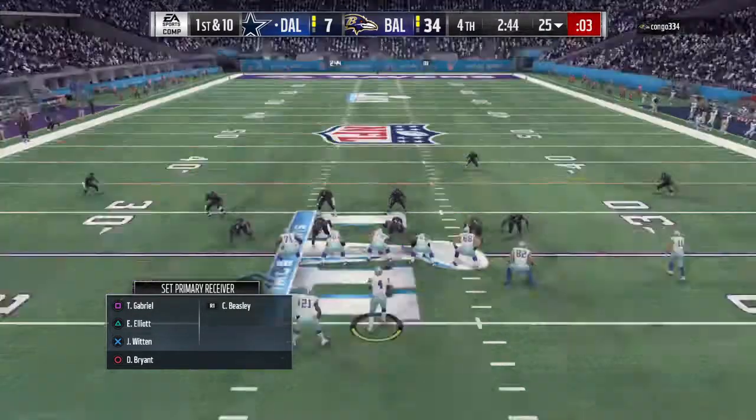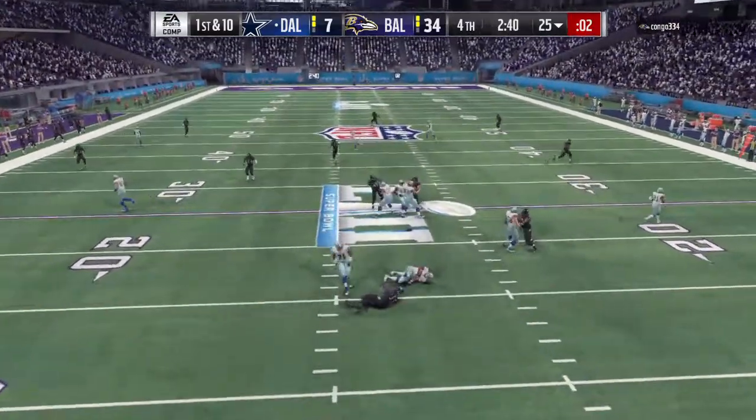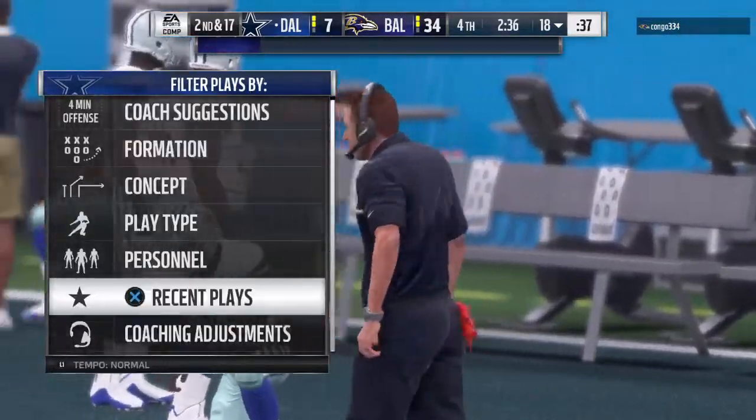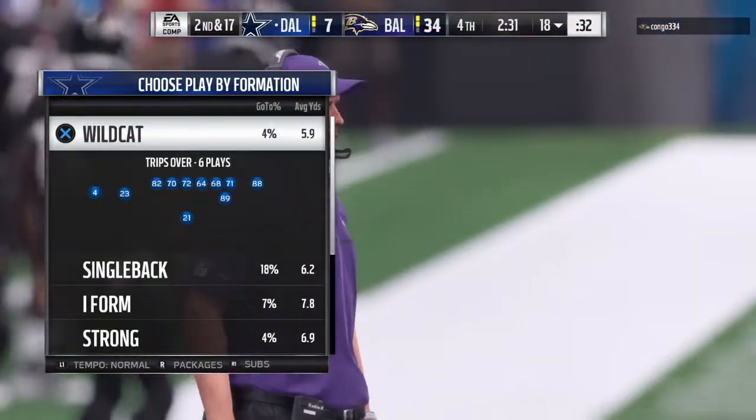Time running out here on the play clock. Back to it after the pick 6. Prescott. And the Raven pressure too much. Down he goes. Terrell Suggs in there to bring him down for a loss of 7.